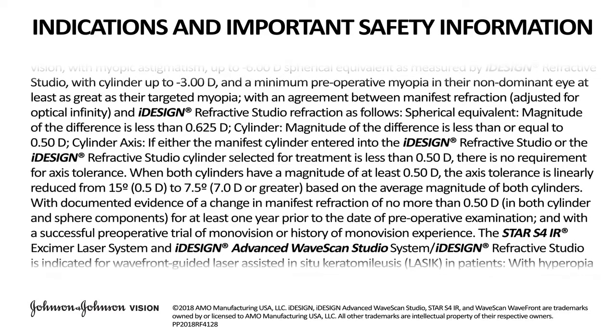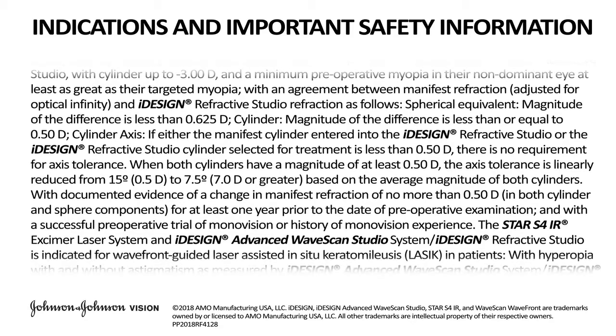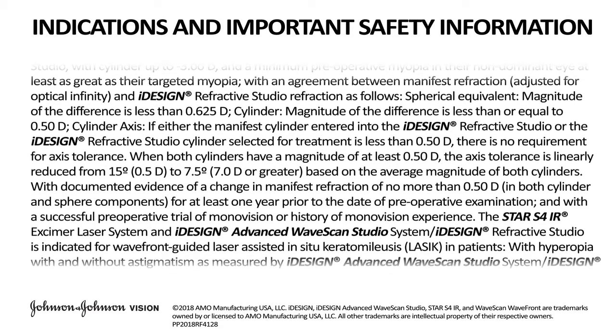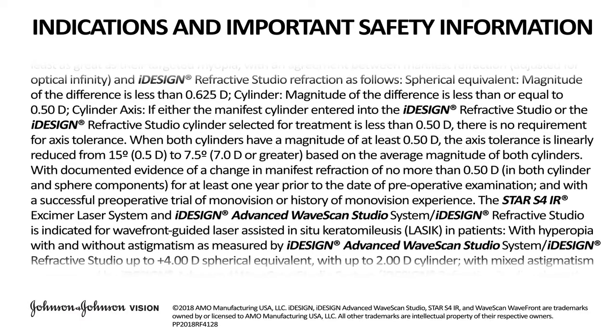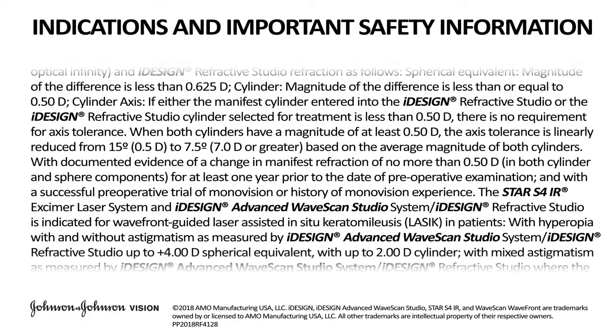with documented evidence of a change in manifest refraction of no more than 0.5D in both cylinder and sphere components for at least 1 year prior to the date of preoperative examination, and with a successful preoperative trial of monovision or history of monovision experience.